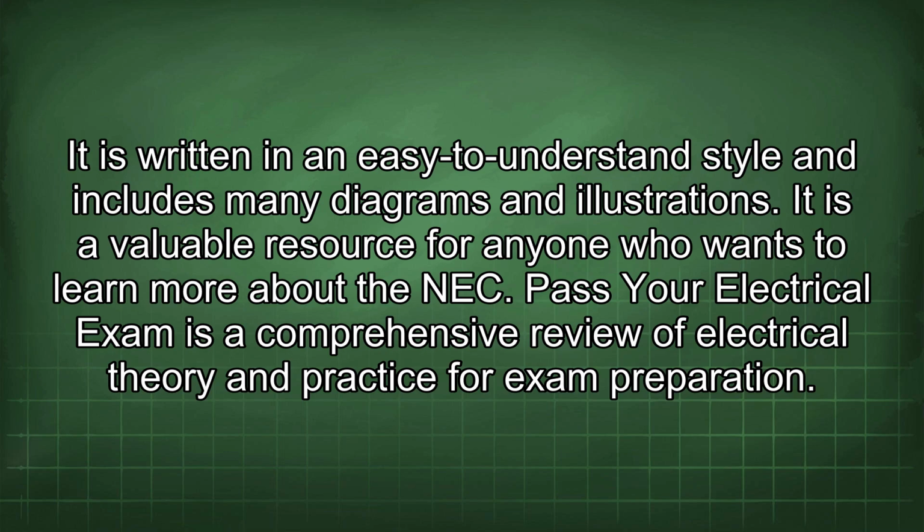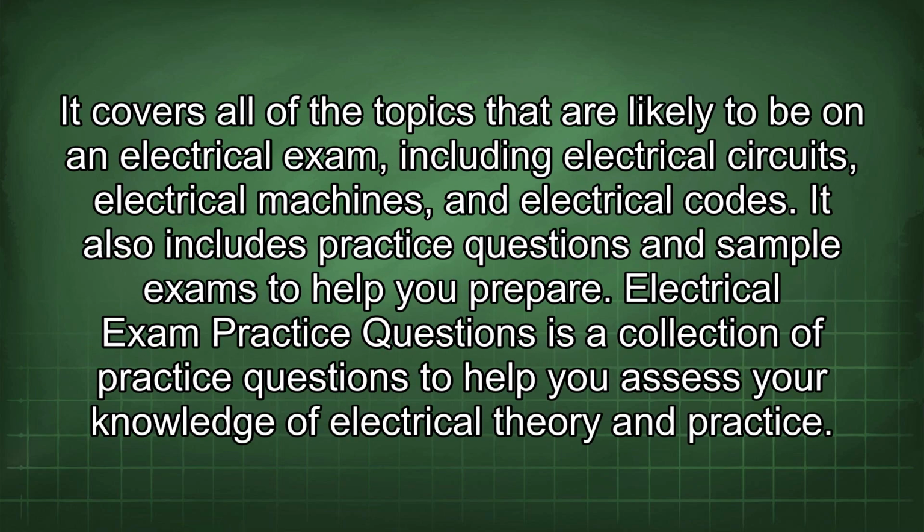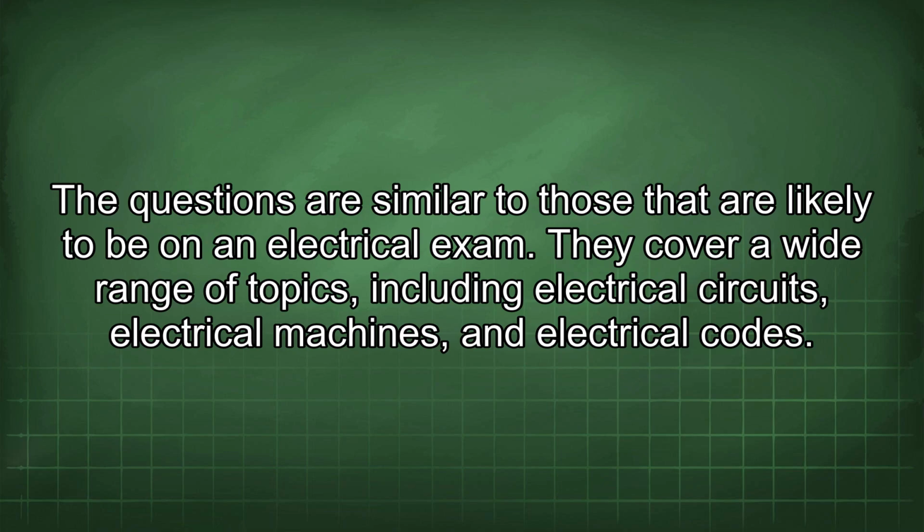Pass Your Electrical Exam is a comprehensive review of electrical theory and practice for exam preparation. It covers all of the topics that are likely to be on an electrical exam, including electrical circuits, electrical machines, and electrical codes. It also includes practice questions and sample exams to help you prepare. Electrical Exam Practice Questions is a collection of practice questions to help you assess your knowledge of electrical theory and practice. The questions are similar to those that are likely to be on an electrical exam. They cover a wide range of topics, including electrical circuits, electrical machines, and electrical codes.